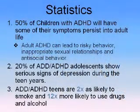So what I'd like to do now is go over some startling statistics that I think every parent should know. All parents should know that, especially parents that have ADHD children. So number one, 50% of children with ADHD will have some of their symptoms persist into adult life. And adult ADHD can lead to risky behavior, inappropriate sexual relationships, and antisocial behavior. Number two, 20% of ADHD adolescents show serious signs of depression when they get to their teen years.